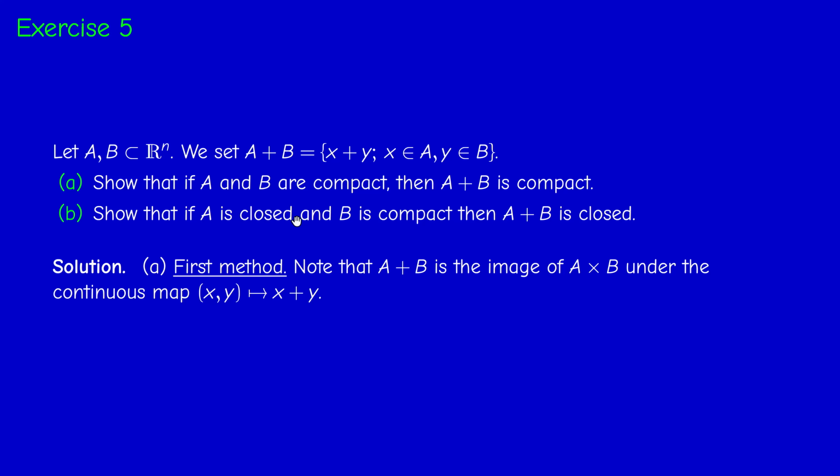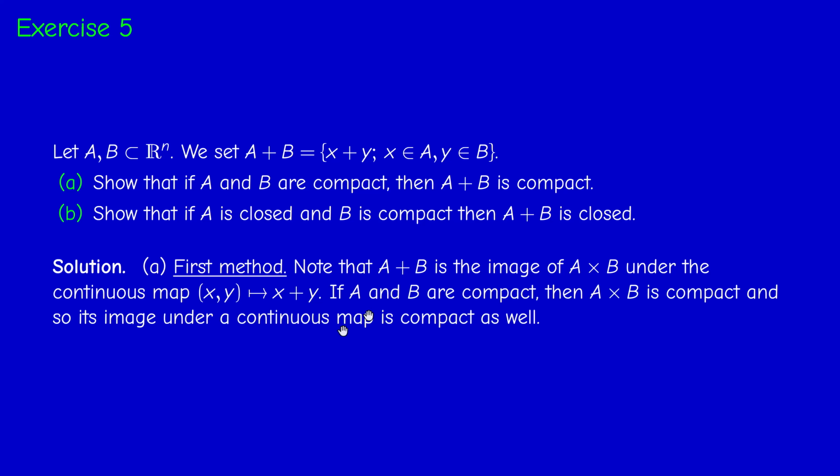But by definition of A plus B, we see that A plus B is just the image under L of the product A times B. But since A and B are compact, we know from the lectures that the product is compact. And the direct image, once again, the direct image of a compact set under a continuous map is compact. So compactness is conserved under continuity. Therefore, L of A times B, which is A plus B, is compact.